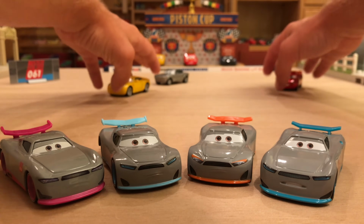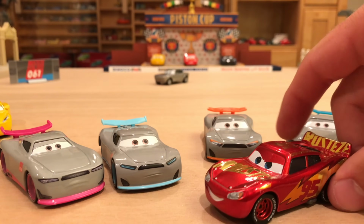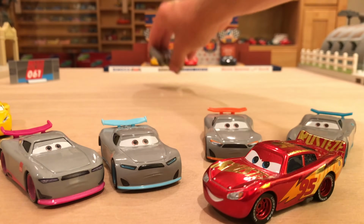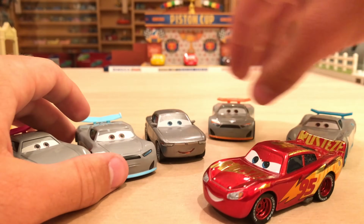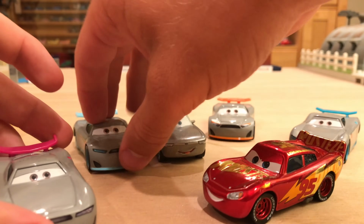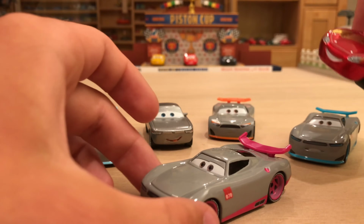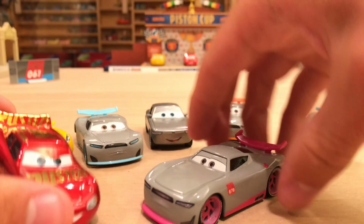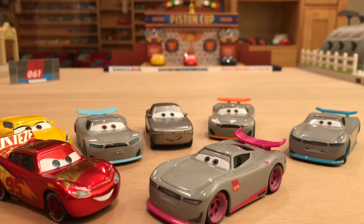So let's bring in the main characters here. Of course, we have Rust-eze Racing Center, Lightning McQueen here, who technically is a trainee as well, at least in Sterling and Cruz Ramirez's eyes, because they were trying to help him out. Of course, we got Cruz the trainer here, but this needs to focus in on Shri. We need to give him some prominent space here. So that's pretty much it for this review, guys.